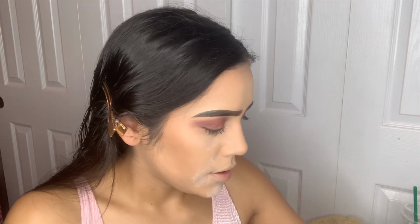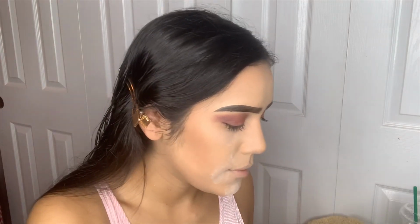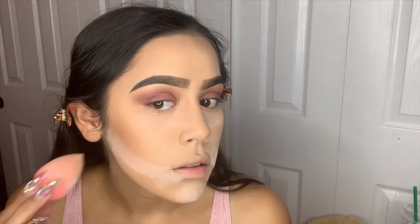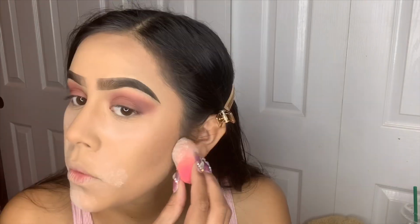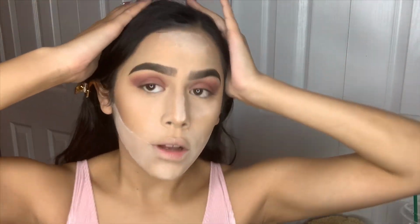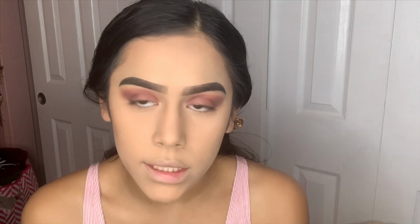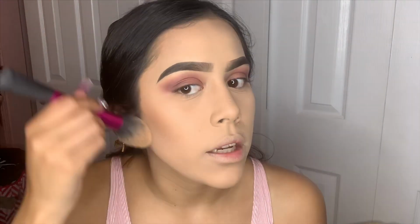And now once I do that, I just bake the rest of my face, and I cut this, and then I just wait for this to bake a little bit, and then I'll come back and show you guys the rest. I forgot to turn on the camera, but basically I just brushed off all the baking powder, and I just use this blush brush from Real Techniques, and it's really big, and you just kind of blend it out.